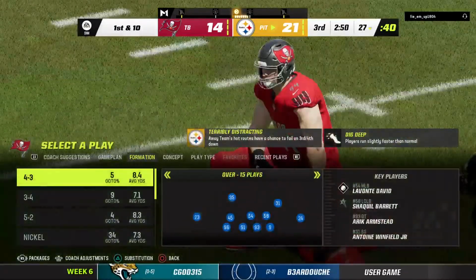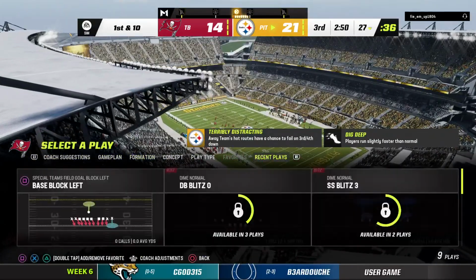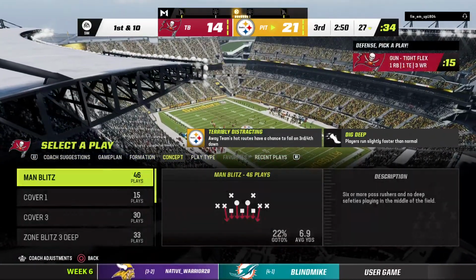Well, on that punt, we've got a man shaken up. Hopefully, obviously nothing serious here. Medical staff, though, going to take a peek, and we'll take a break.